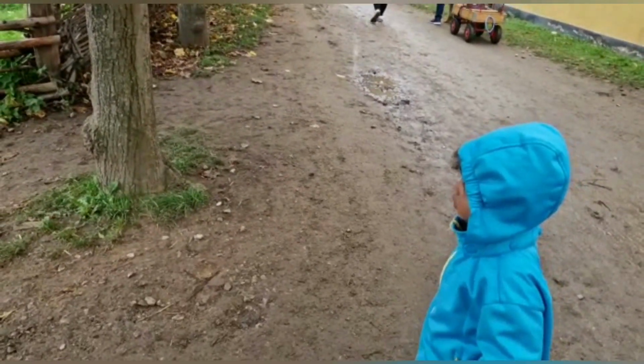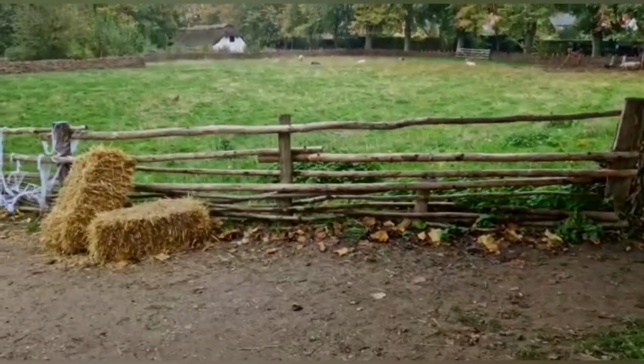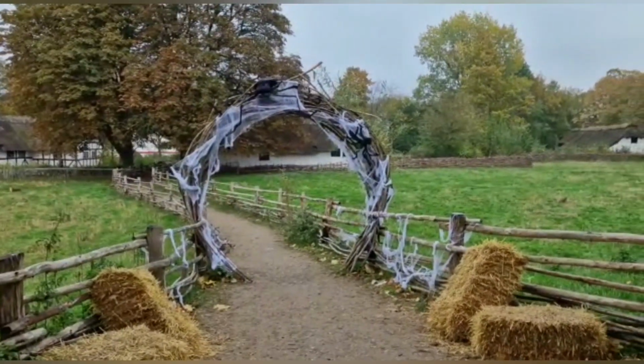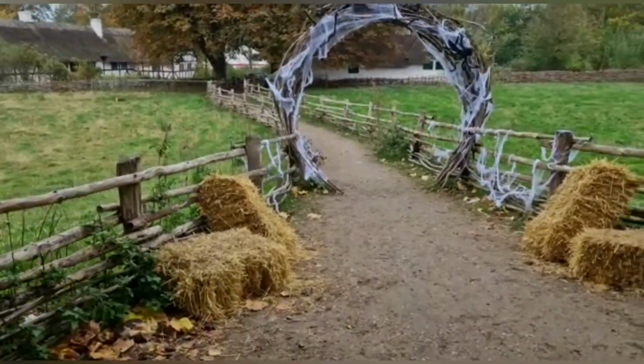Wow, Elio, have you seen sheep? See sheep? Have you seen sheep, baby? Love, see sheep and goats. Wow, this is the Halloween decoration for it.